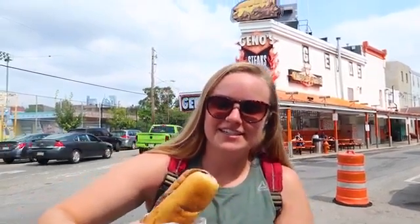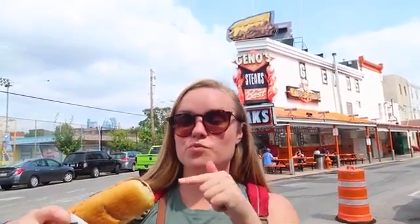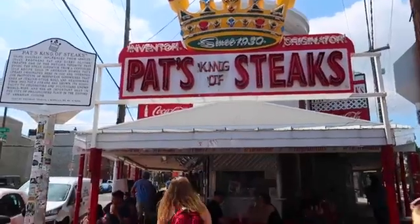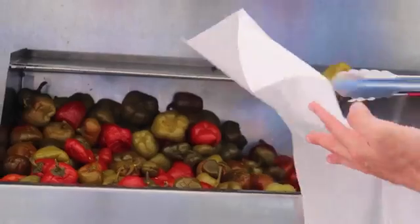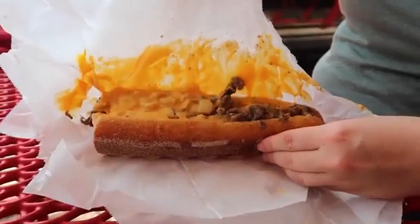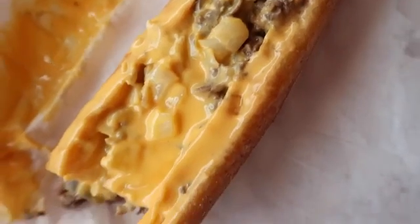All right, so we got the classic Philly cheesesteak whiz with, which means Whiz cheese and with onions. You have to order it a certain way or they'll be like, what? You ordered it wrong, we can't give you a sandwich. Anyway. Greasy, cheesy steak heaven. All right, so now we have a Pat's steak. And there is a price difference. Pat's cheesesteak with onions is $11. Geno's is only $10. So that's worth mentioning. Whoa. Slow motion cheese.